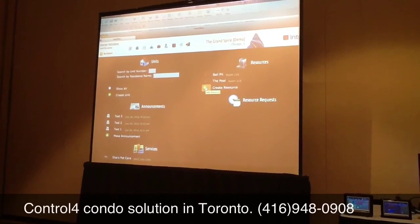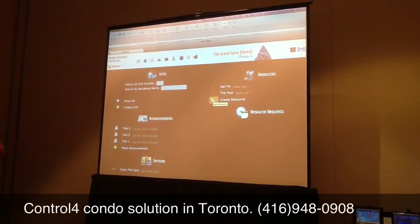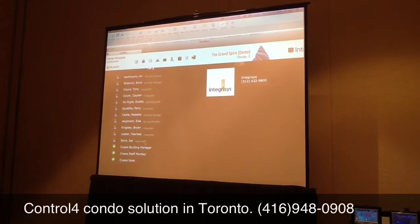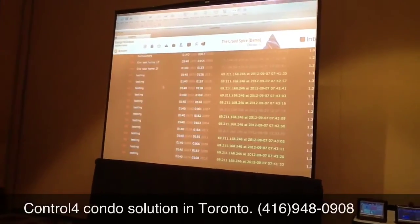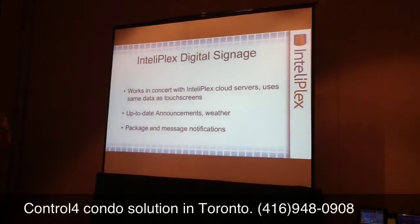Okay. Yes. Is this the dealer login, or is this what the property manager also uses at the same time? What you saw for me was the dealer login. I obviously had to allow permissions to all the staff. Okay. As we scroll down, now here are all the navigators. And as you scroll through, we're able to present that on a digital signage display.